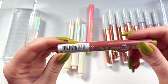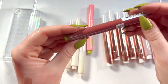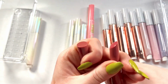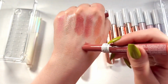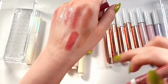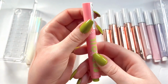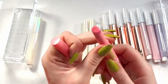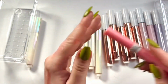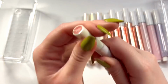Then we have the shade Going Viral. So they have some glittery ones, but then they have just a regular juicy non-sparkle one. I like that one. Then we have the shade Clout. That's a pretty pink. Okay, then we'll do She Glam. We have the shade Mahogany Magic.